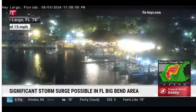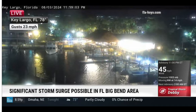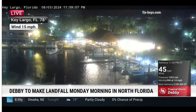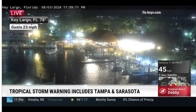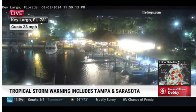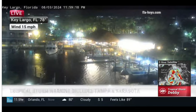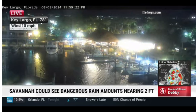It has not rapidly intensified by any stretch, but there is some slight strengthening from the last advisory. No question about it. We'll get to the advisory in just a second. We're already seeing some of the conditions go downhill in a number of areas across South Florida and around the Keys. Key Largo is one of those spots where you've seen winds gusting right now over 20 miles per hour, with some sustained winds around 15, and we've seen some occasional heavier downpours through the area as well.